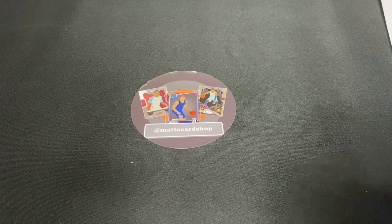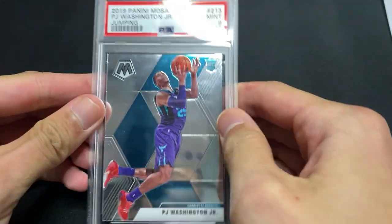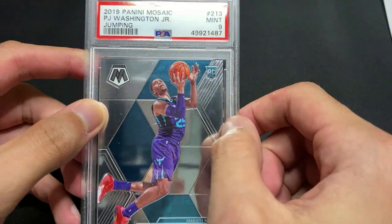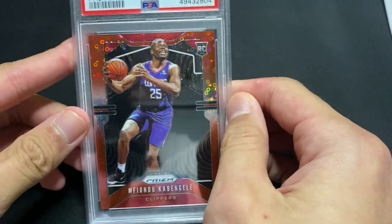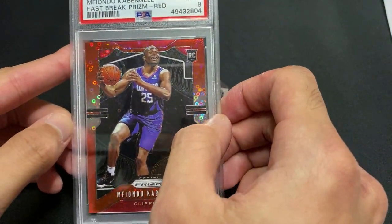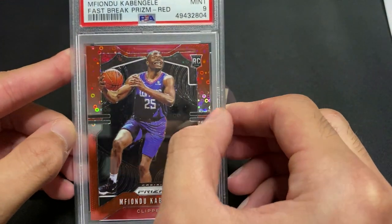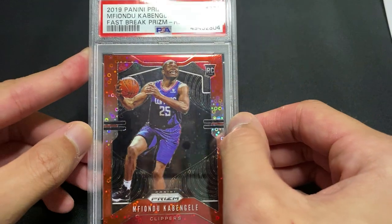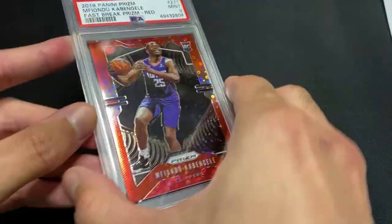Coming up next, got a PJ Washington. This is the variation, so short printed, but PSA 9. This one was $20. Happy with that one. I don't know how to say this guy's name, but to 125, PSA 9, this one was $20. So a numbered card, and I know he's in Cleveland right now getting some playing time, so hopefully he can get some chunk of minutes and put some points up, and this will be a quick flip.